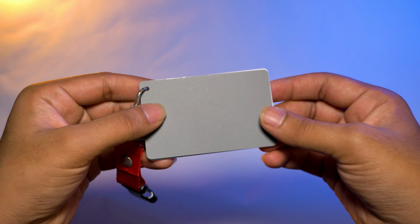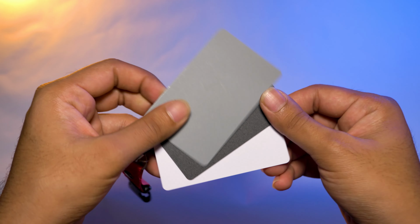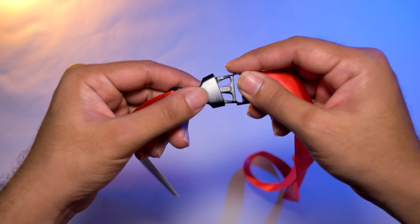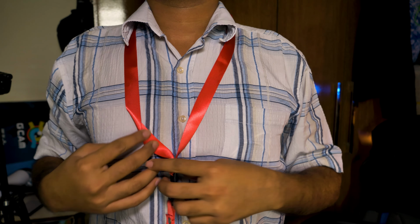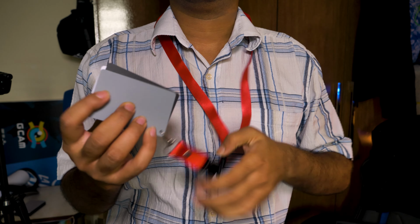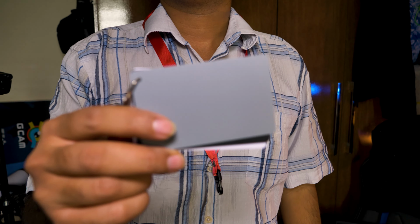Let's proceed. There is this simple gray card here. It actually comes with black and white cards also. Whenever you're shooting something, it's important to set your white balance. You can have this around your neck, and every time you need to shoot something, just take it out and place it in front of your camera and set your white balance manually.